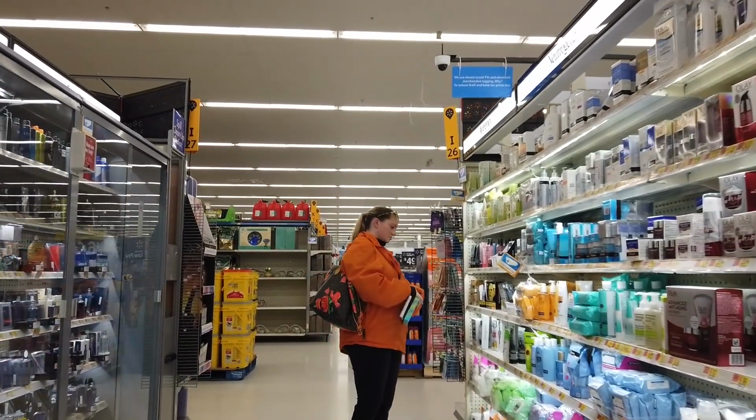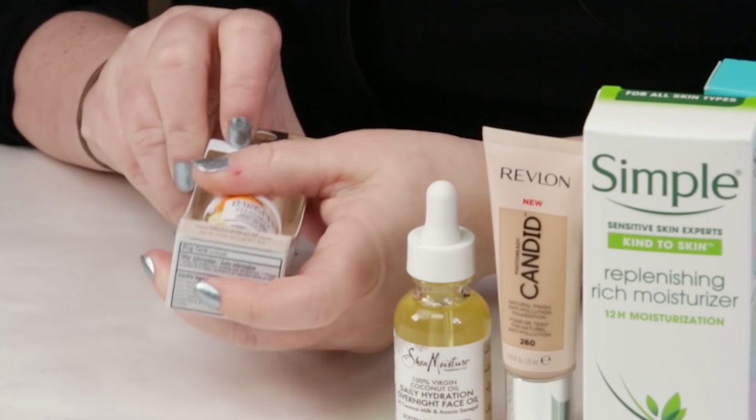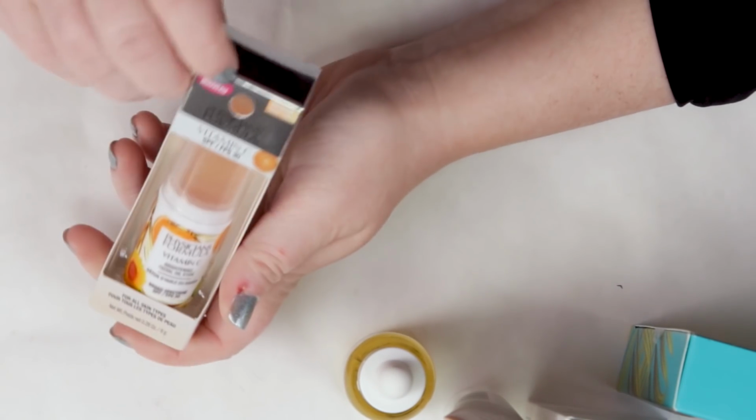I really wanted to get a L'Oreal vitamin C serum, but that one was like $23. And from there I was like, well, then I don't get anything else. And I still need a sunscreen, so I found this handy product from Physicians Formula. It's a vitamin C and sunscreen all in one. I'm a little scared to try it, to be honest.